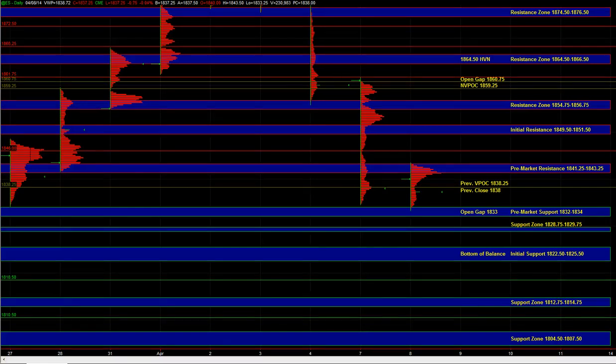In the overnight session we saw that ES continued heading lower and found some buyers near that open gap at 33 below yesterday's low. That weakness continued in the overnight session, and then we got a pretty decent bounce off of one tick ahead of 33.